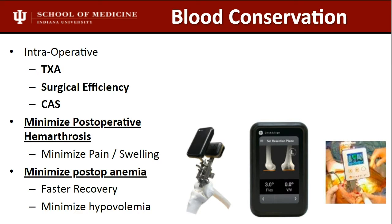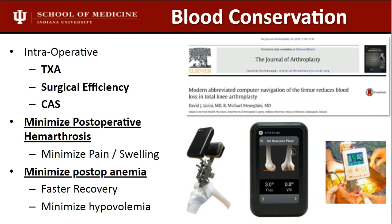And I'll sort of finish on some of what we think is part and parcel of that, which is blood conservation. And we've worked a long time at really maximizing that for the ambulatory surgery center. So we do a number of things. We use tranexamic acid, both pre and post-op IV. We focus on surgical efficiency, and we use computer-assisted navigation on every knee replacement that we do. We have shown, and we published, that if you use computer navigation, you don't drill into the femur, which saves you about 1 gram of hemoglobin, in addition to tranexamic acid, which shows the exact same amount. Why is that important? We're not trying to stop transfusions.